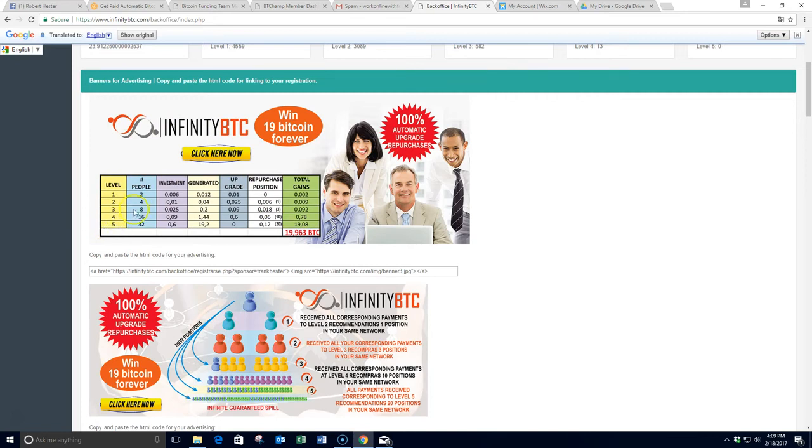Everything's going to be just like what I'm going through right now. It's going to buy that, and that's going to fall in your level 4. So it's going to put you a new position inside your 4th level, and it's going to pay you back $9. That's roughly $2.25 per person as they join. And you get your commission back as they join. That's not held at the end. The only thing that's held until you complete the level is the upgrade and the repurchase positions.